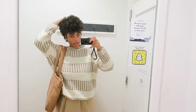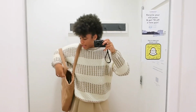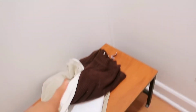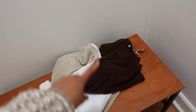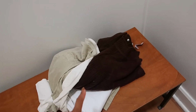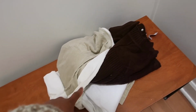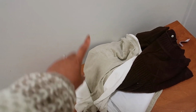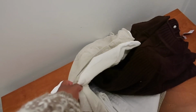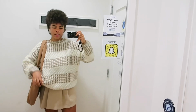I only grabbed three things, but I want to show you guys what I'm wearing right now before I try it on. I grabbed a little sweater, the brown one. I tried the beige one on the last time when I was here, and I really liked it, but I feel like I have too many beige sweaters, so I'm gonna try on this brown one. And then I have a pair of white jeans because I only have one pair and I wear them a lot. And then I also grabbed this little corduroy button up. I have a little crop top that I'm wearing underneath here. It's like a little bralette, so I'll probably wear that with it.